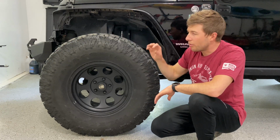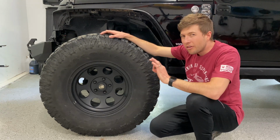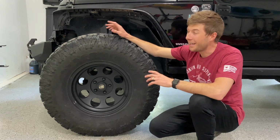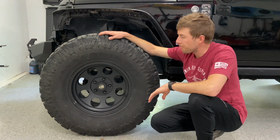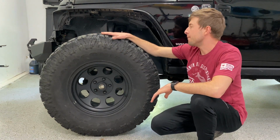I have noticed a real slight vibration in my steering wheel since putting these on. It's very slight, and I'm pretty sure it's due to the fact that I need to upgrade some of those components I just mentioned. I've got a heavy-duty track bar sitting right around the corner over there, and I think that and a couple other things will clear that up. But yeah, really impressed with the on-road drivability.